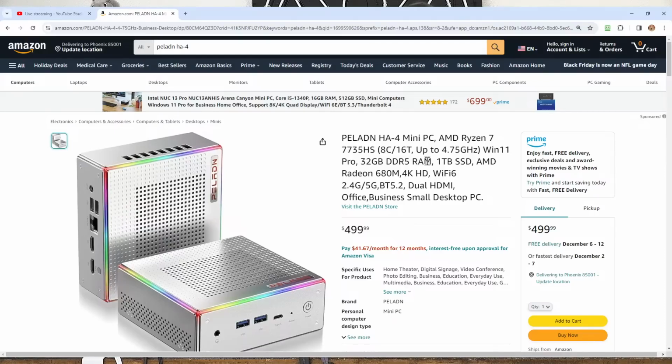At $499.99, you would be hard-pressed to build a tower computer or a mid-tower computer with a motherboard, that equivalent processor in desktop form, with a cooler, with RAM, with storage, with the OS, with the case, with the power supply, with the Wi-Fi card. Think about it. You're getting quite a lot for your money here.